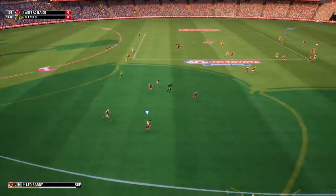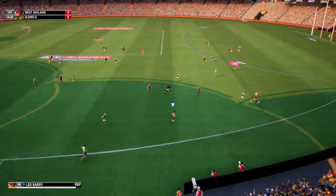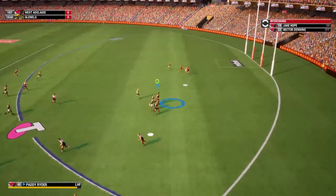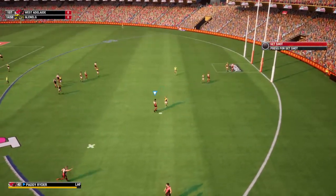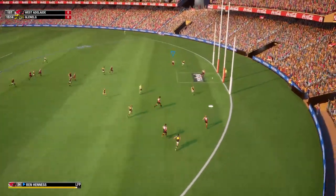And here comes Barry on a runner. I tell you what, he's looking good. He keeps going on the wing. No one's going to stop him. Over the top. And Paddy Ryder will have the first attempt at goal of the game. Never mind, he hands it off in the wing.